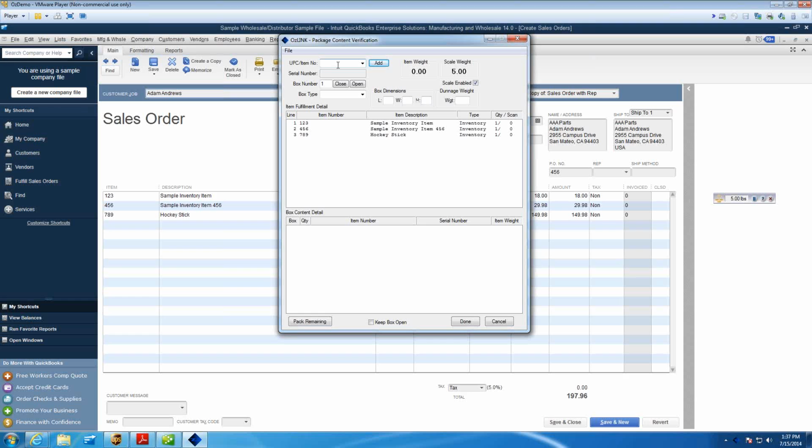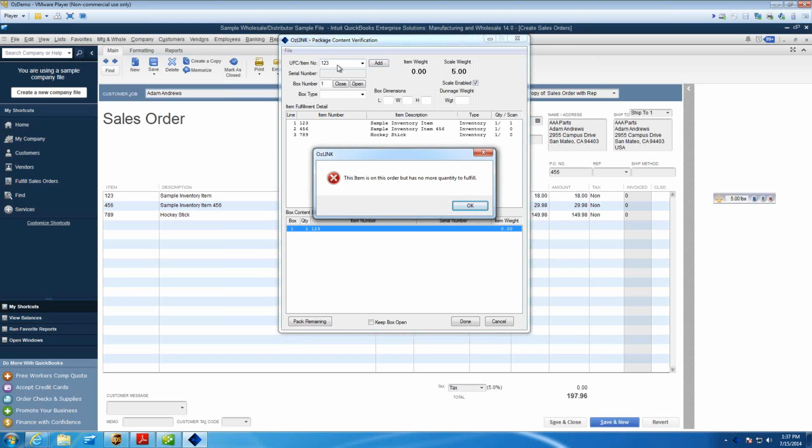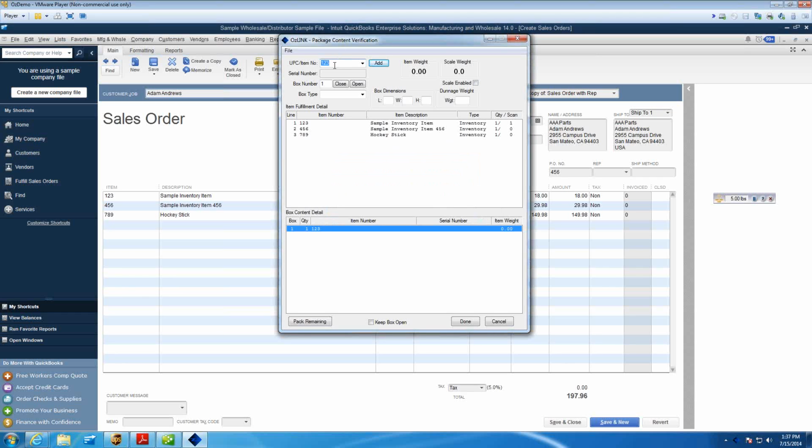So as I go through this, what I can do is either scan or type in the actual item numbers. In this particular case, I'm going to start with 123. But if I wanted to do, let's say I scanned 123 twice, what that's going to do is populate an error message saying that this item's already fulfilled and the item quantity has already been matched. We'll hit OK, and then we'll go on to the next item.